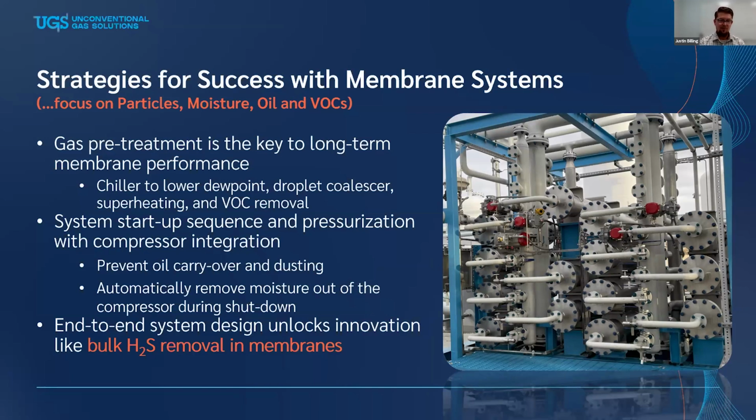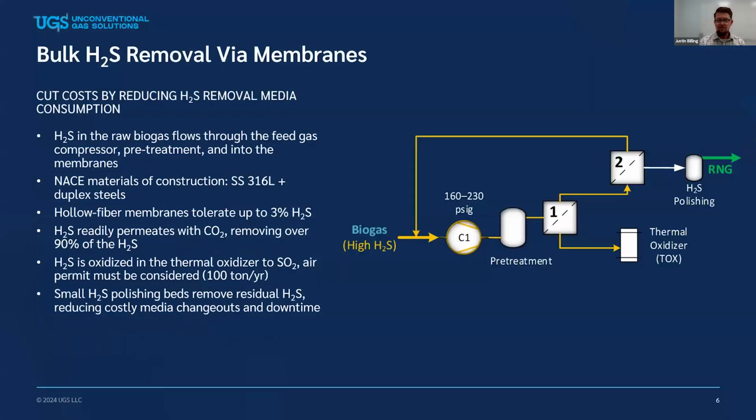Also, when we package compression and membranes together, we can unlock innovation like bulk H2S removal in the membranes, which is what we'll discuss next. This strategy of using membranes for bulk H2S removal was developed several years ago, and Novia RNG, as I mentioned, pioneered this concept with us, and it's operating successfully in all 4 of the plants that I've mentioned, with more in the pipeline.